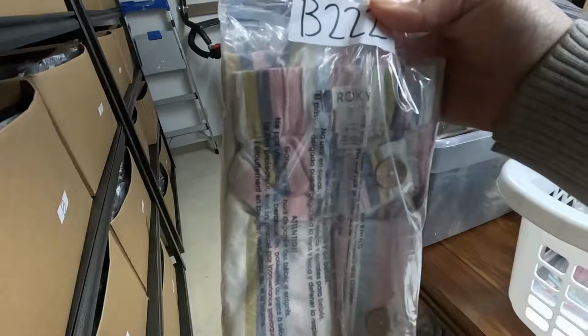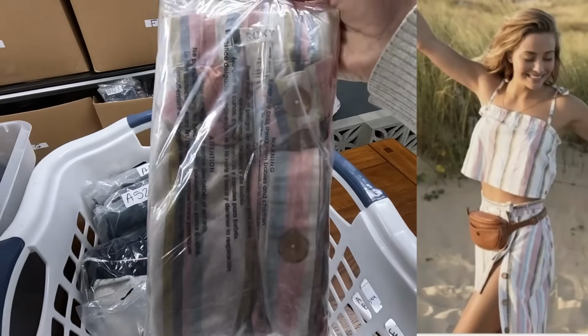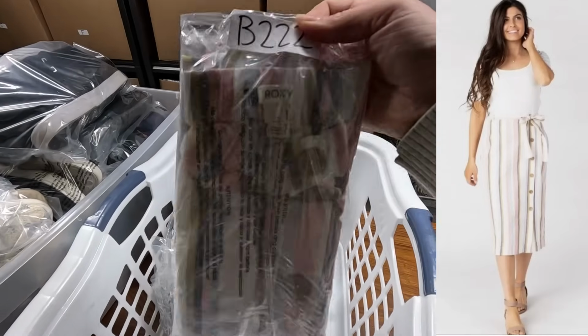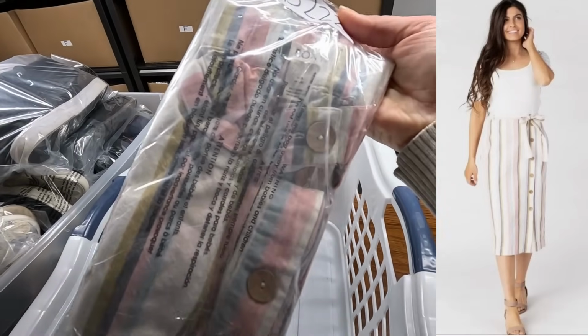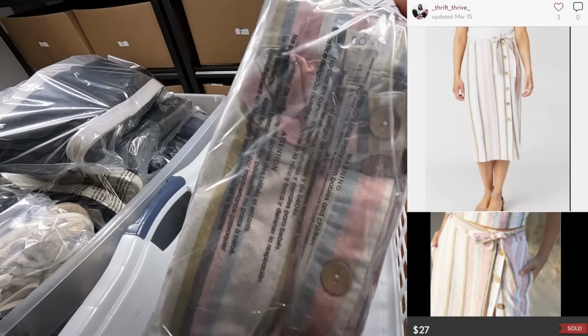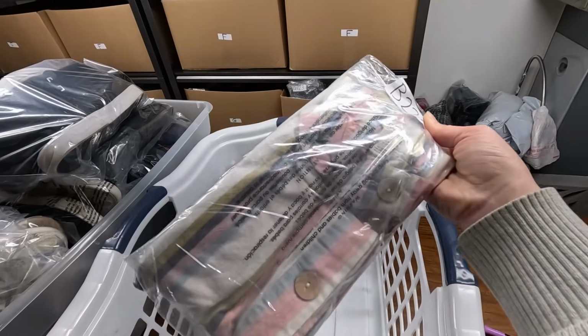So this is a Roxy midi length skirt, and like I said before, I don't really pick up Roxy, but I got this one for $2 and it ended up selling for $27 on Poshmark, so not bad. It has these wooden buttons, this multicolored striping, and it's also a cotton and linen blend, and I have had this in my inventory for quite a few months, so I was very excited to make this sale.